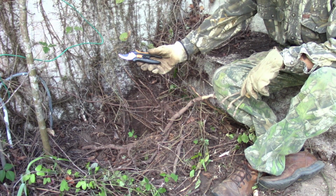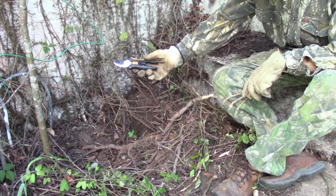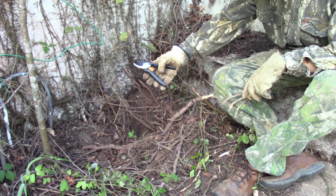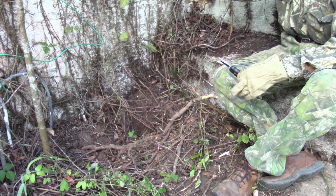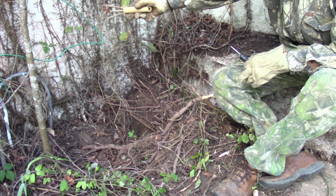I brought two smaller tools to help out. This pair of snips, and they're purposely new. These happen to be Fiskars, and also this claw to help pull off these vines that are against the foundation.